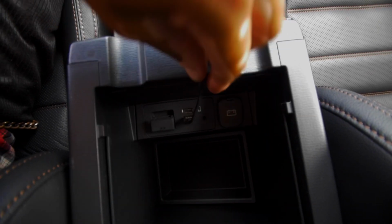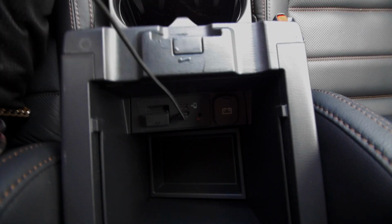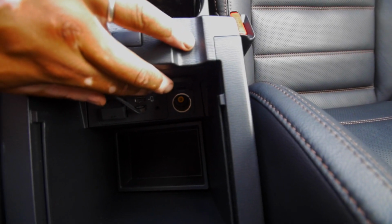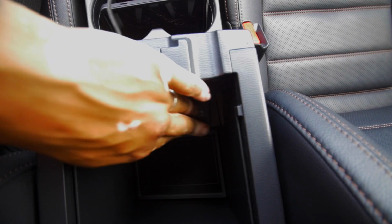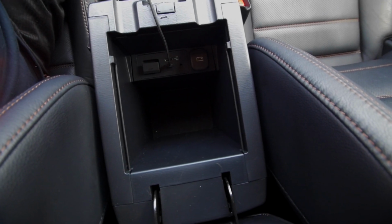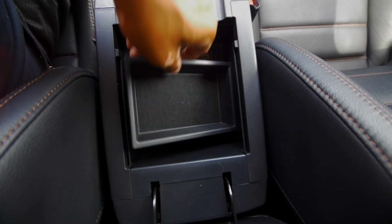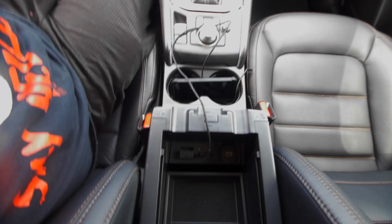Aside from that, it has two USB ports, so if you don't want to use the cigarette lighter up here, you can always just plug your USB straight here and charge your phone. It also has another cigarette lighter right here where you can charge your battery, use a tire inflation machine, etc., etc. And then it has like a little secret pocket right here. Whoa, check it out. You see, this comes out and you can drop this above it. You can put it right there, or I guess you can go lower and lower, and you can hide things under it, which I'm assuming comes in handy.